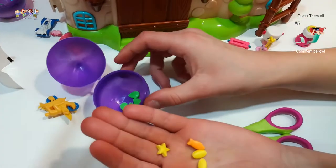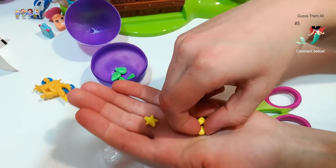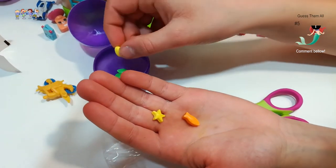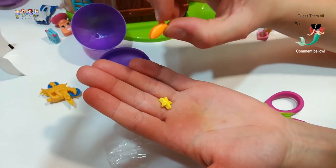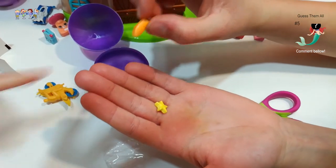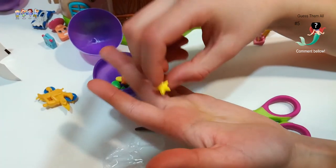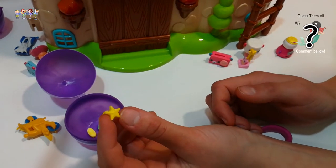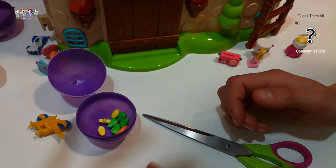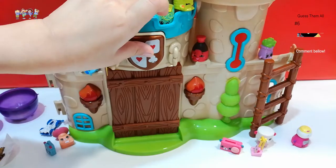Can I see? Yes. There you go. We have 2 oval shapes, and they are yellow. We have a fish, another fish swimming in the sea, and it's orange. And a star. We have a star, and that's yellow. Twinkle, twinkle, little star. Let's put it in, and let's see the other surprise from the castle. Press!